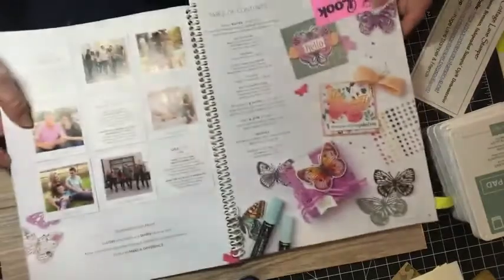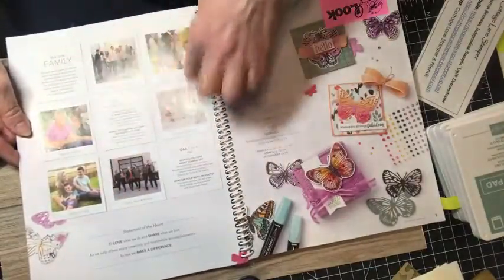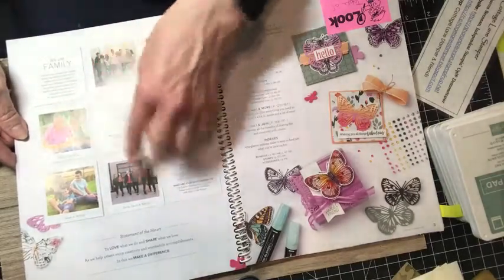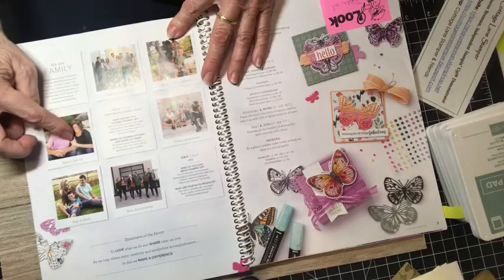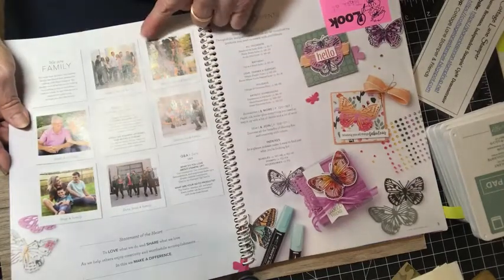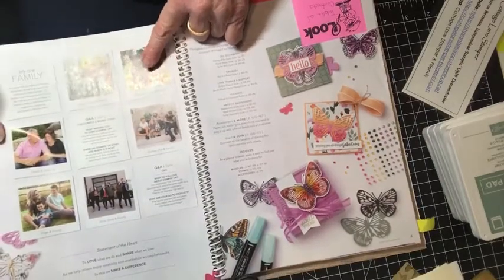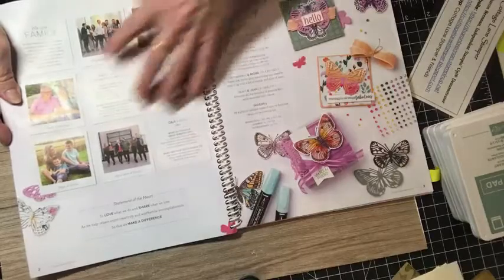So, and then the inside cover actually gives you a little bit of story about the catalog and our CEO and the creator. Shelley started the catalog with her sister. And then our CEO, Sarah, let's see if I can read upside down. Here's Sarah and her family, and then her siblings.